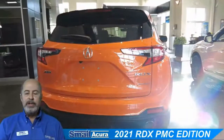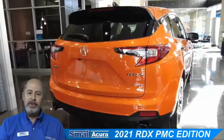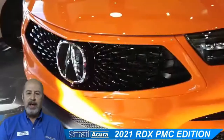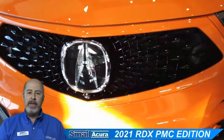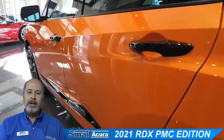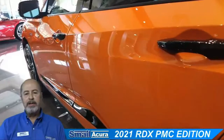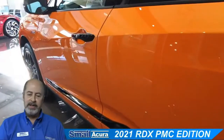The Special Edition RDX is a combination of the best features of the A-Spec with a few additions of the advanced version. On the front grille, you have the special pentagon-shaped diamonds for the blacked-out grille that's unique to the A-Spec, as well as the blacked-out trim. On the other versions, it's chrome trim. On the Special Edition RDX, it is a blacked-out trim that follows along on the side trim lines.